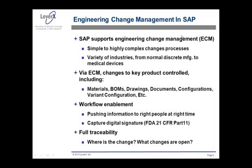Often what we're seeing with the engineering change management process is that companies also look to workflow enable it. There are a lot of companies out there today still using paper processes or various systems. You want to be able to workflow enable that to push the information to the right people at the right time. So if you have an engineering change process with multiple approvals, the SAP system will support workflow enabling that. And we'll talk a little bit about what we call the process route in a few minutes.